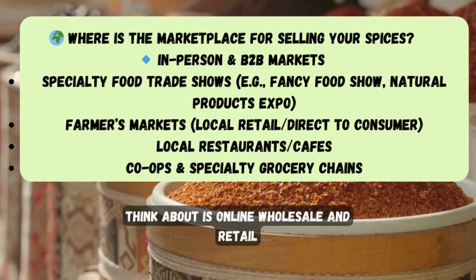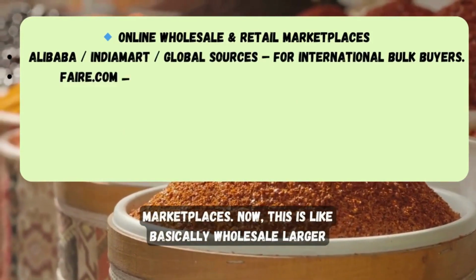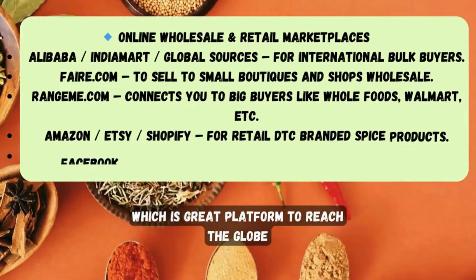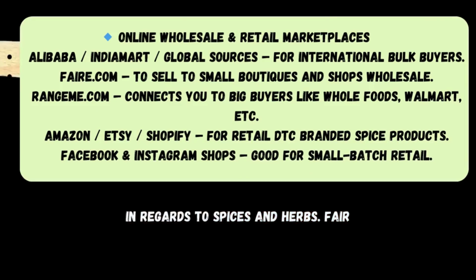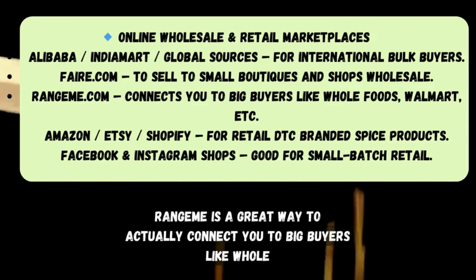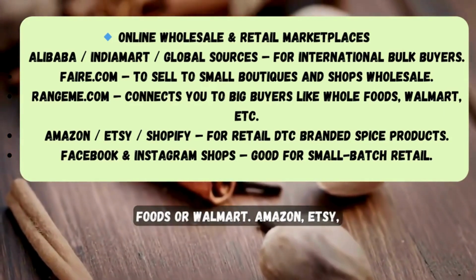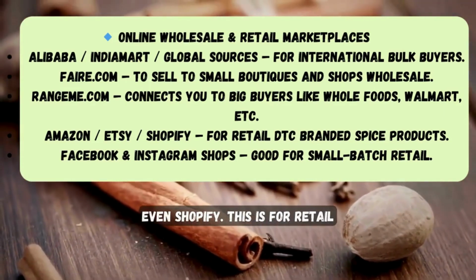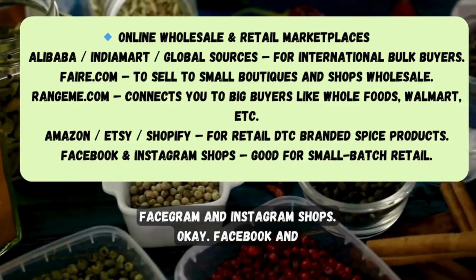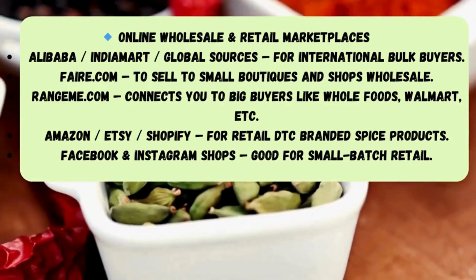The other part to think about is online wholesale and retail marketplaces. Now, this is like basically wholesale larger quantities, but reaching people through the internet. That would be like Alibaba, which is a great platform to reach the globe in regards to spices and herbs. Faire.com as well to sell to small boutiques or shops wholesale. RangeMe is a great way to actually connect you to big buyers like Whole Foods or Walmart. Amazon, Etsy, even Shopify. This is going to be for retail, direct-to-consumer branded spice products. Believe it or not, even Facebook and Instagram shops. This is a good place to sell as well.